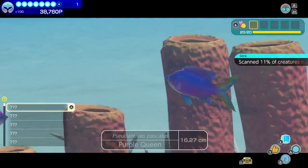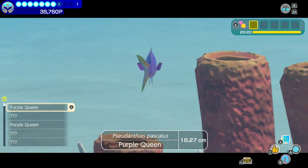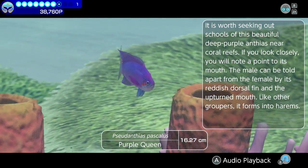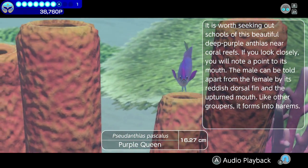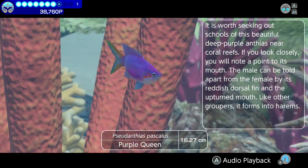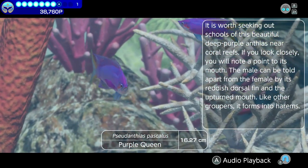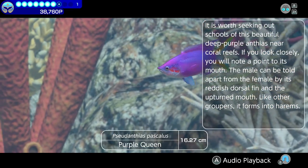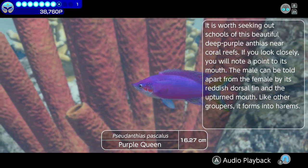Purple queen. It is worth seeking out schools of this beautiful deep purple anthias near coral reefs. If you look closely, you will note a point to its mouth. The male can be told apart from the female by its reddish dorsal fin and the upturned mouth. Like other groupers, it forms into harems.